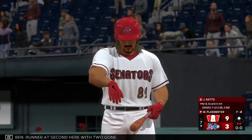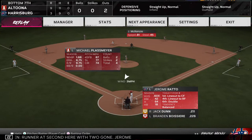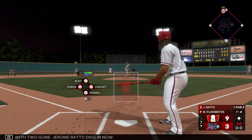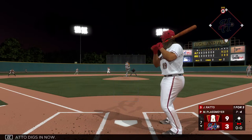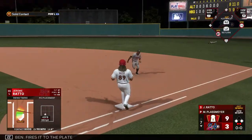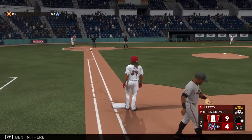Runner at second here with two gone. Jerome Ratto digs in now. Base hit. Around third, fires it to the plate. In there. A run comes in on the play.